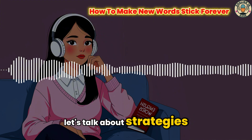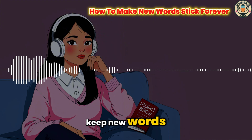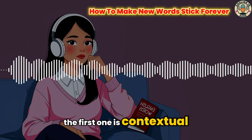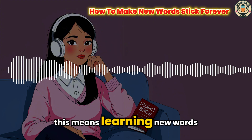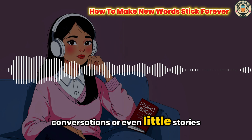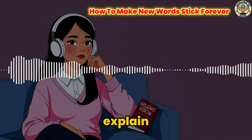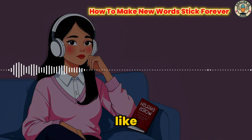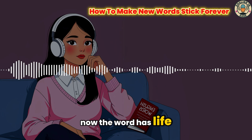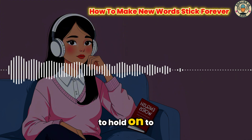Let's talk about strategies. Real, simple techniques that help your brain actually keep new words and bring them back when you need them. The first one is contextual learning. This means learning new words through sentences, conversations, or even little stories. Instead of memorizing define equals explain, you can learn a sentence like, "Can you define what you mean by that?" Now the word has life, it has friends around it, and your brain has something to hold on to.